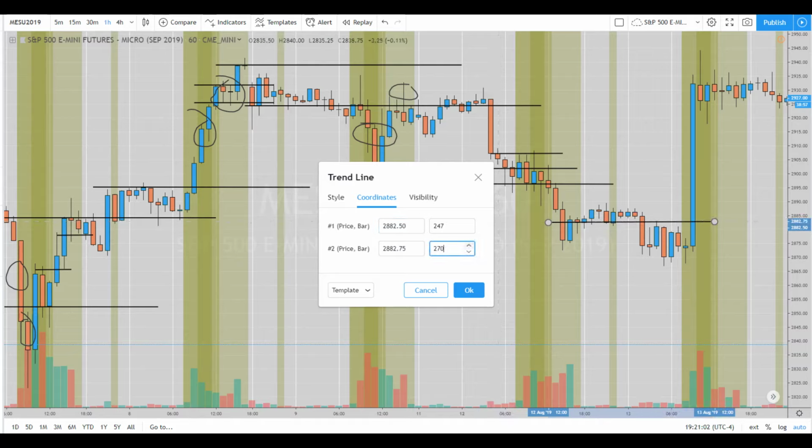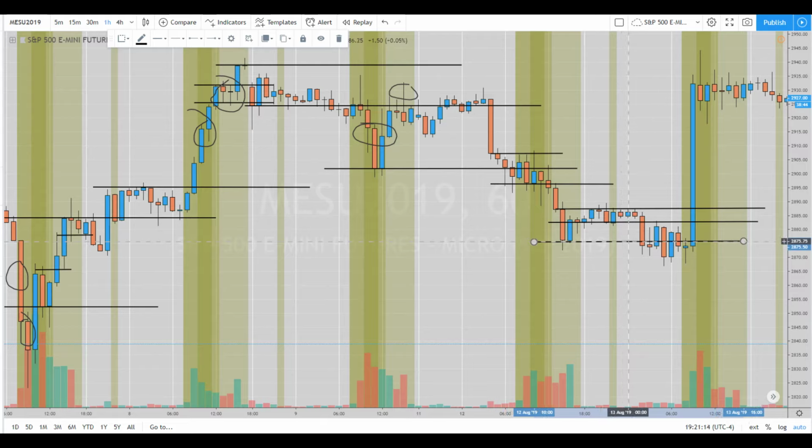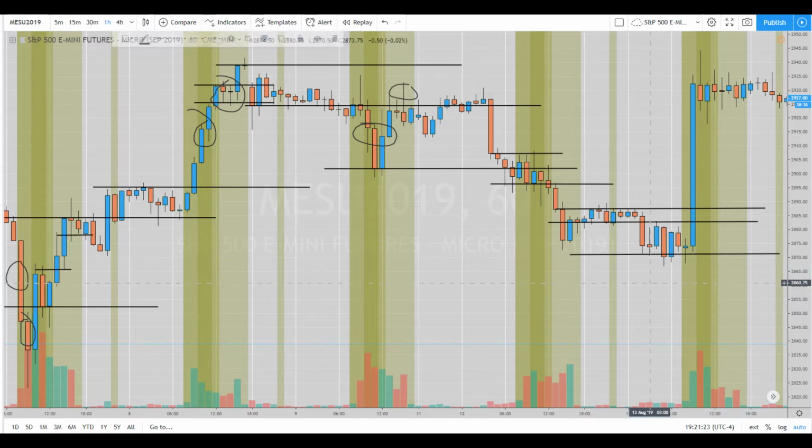Let's go this way, and I'll probably have another one right up here just for fun, and then possibly another one down here, or not even down there, probably down here in this area, like right over here, right? So those are all my plots.